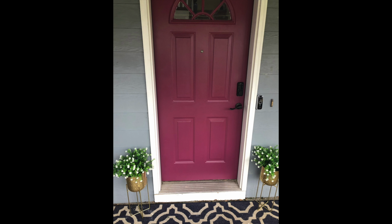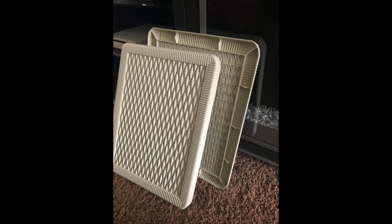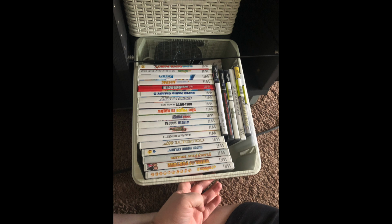And then you'll see here, I also did get these other bins. These ones were $10.99 a piece. These ones actually have really nice tops on them. Unfortunately, because of the shelf height, I couldn't actually use the tops, and because they were kind of too full. But I felt like it added so much better of a look.